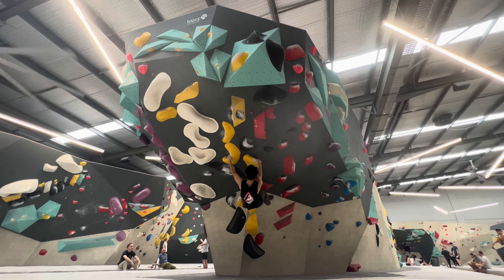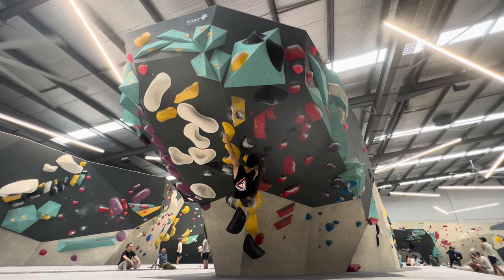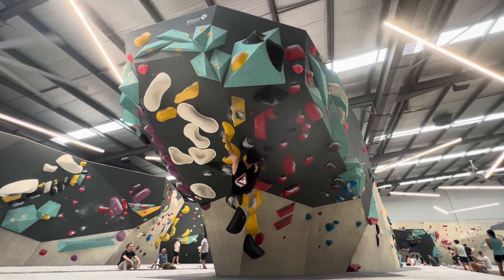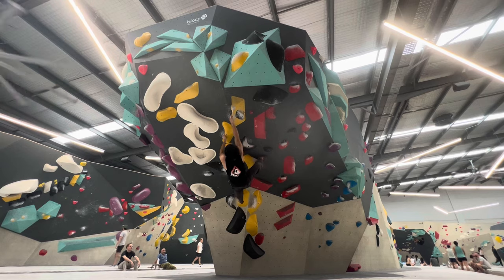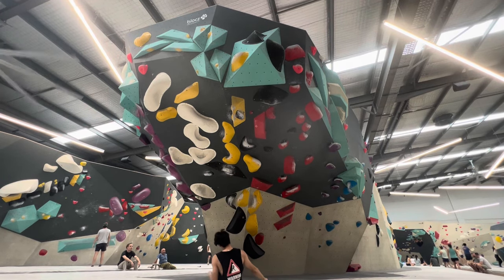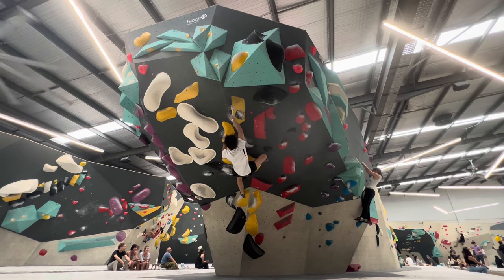There's this one part near the beginning where you have to do a pretty aggressive downward heel hook, and I got to the point where I was so tired I couldn't even do that part anymore. So here's Ryan sending it instead.